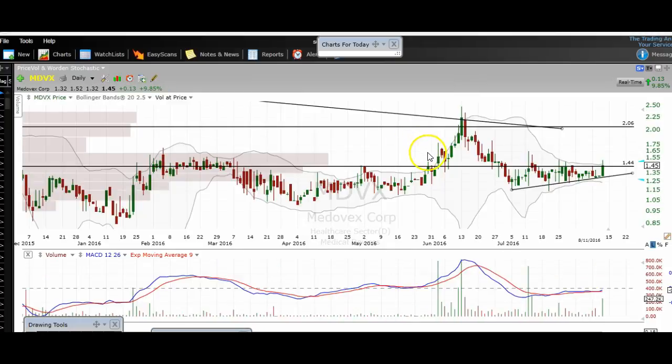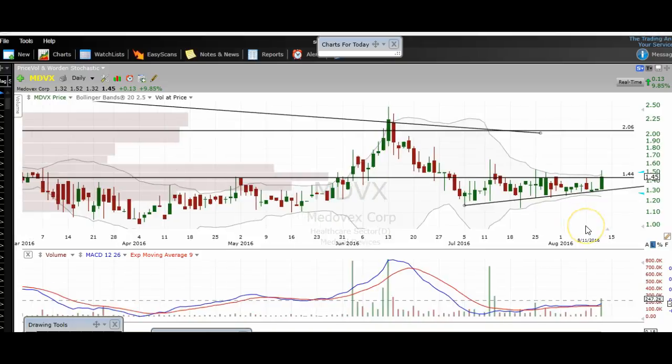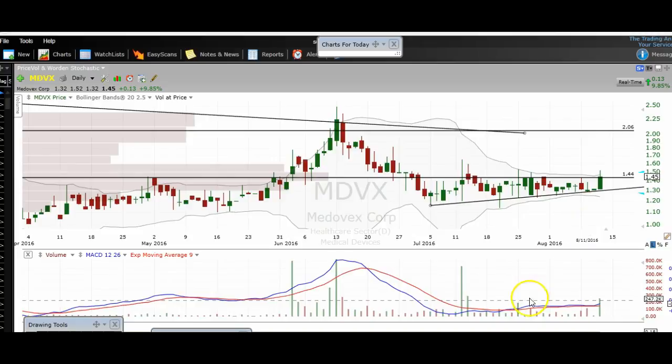Next, I want to look at MDVX. And MDVX, same kind of thing here. We're looking at a squeeze here. And what I mean by squeeze is just a really tight range trading right here. You can see the Bollinger Bands getting really tight. That means it's building up energy for a potential move in either direction. More than likely, the move is going to be to the upside, just based off of the indicators.